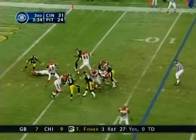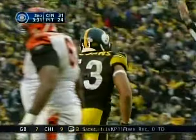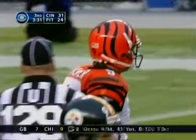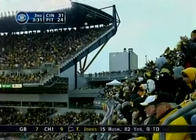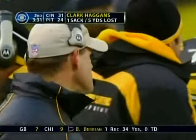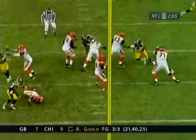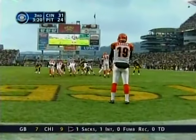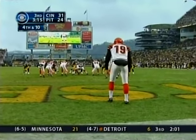Here comes the blitz. Palmer hit from behind and sacked for the first time today by Clark Haggans. And that's a classic coverage sack because the blitz was initially picked up by Cincinnati. Pittsburgh came with a blitz. Cincinnati picked it up, but Palmer couldn't find anybody. And there's a sign of maturity. Don't make a foolish throw. Look at the pickup. He has nowhere to go with the football. Don't make a bad throw in the middle of the field. Punt it away. Only the second punt of the game for Kyle Larson.